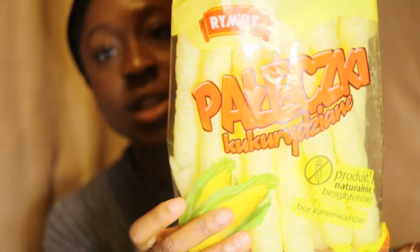These are so good, I swear. If you find yourself in Sainsbury's, make sure you pick them up. They're so addictive and they're only 80p.